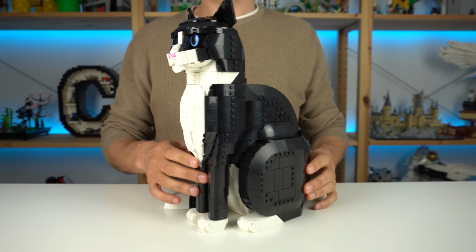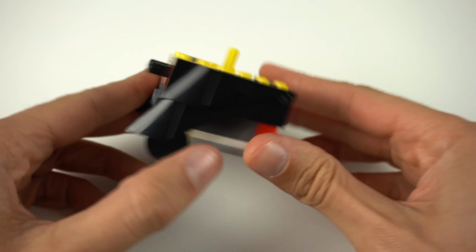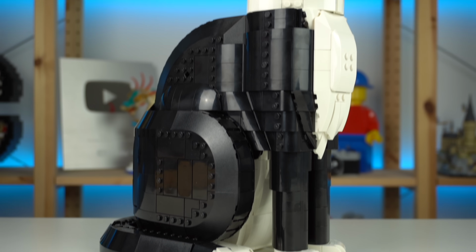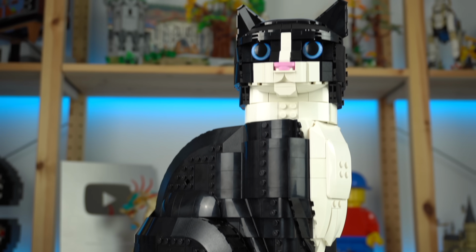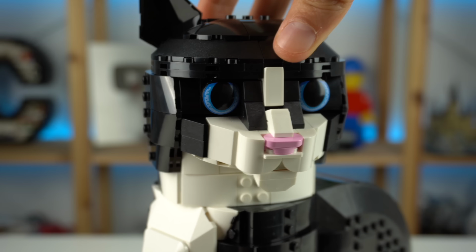Not only that, a lot of these blocks were actually very clever, stacked with lots of studs not on top techniques, making the whole experience very enjoyable from start to finish. Oh, and bonus points for the fact that if you turn the cat's head, it almost sounds like it's purring.